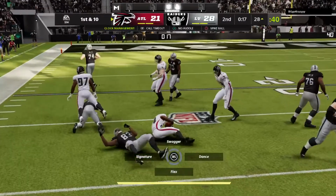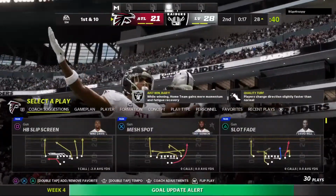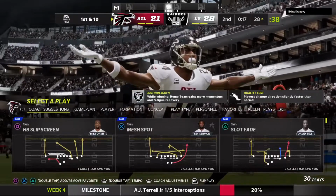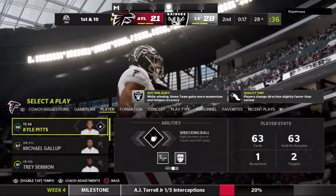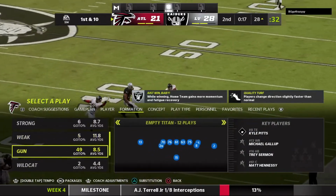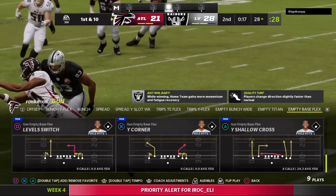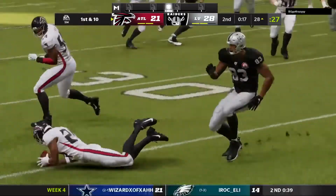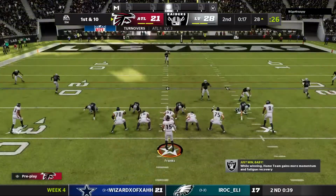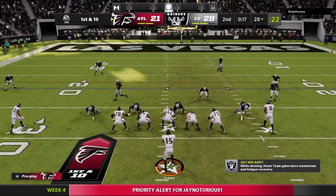Picked off by A.J. Terrell. And he's given his guys a shot for late points as they will take over in range for a field goal or maybe more. So the first thing that crosses my mind is why didn't they just sit on the lead and take it to the locker room? They're in good shape. Absolutely. And from this spot on the field, now you've given the other side a chance for points going into intermission. Yeah, you changed the momentum of the game, and it's something you did not need to do.